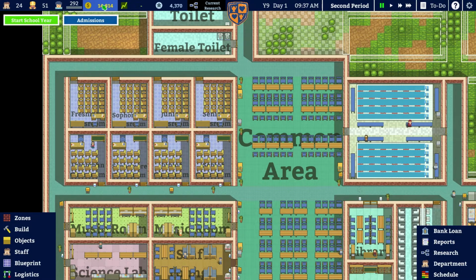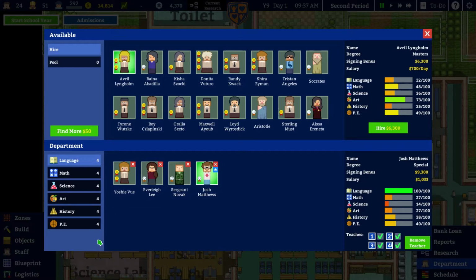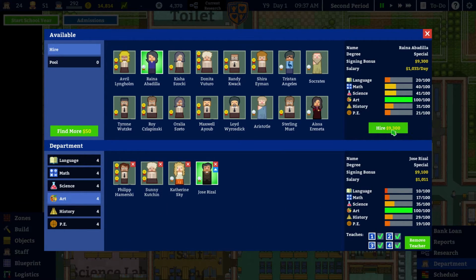So we probably can get a couple in right now. I imagine we can get a few in currently. So yeah, everything's got 4. So we need another one. So let's get some more of these in. Let's get some more very good teachers. So yeah, okay. Raina Abadila, you can come in and do some art. Absolutely. We shall hire you for 9,300. Do you know what? That might be the only teacher we can hire. There we go. But we'll hire you anyway.